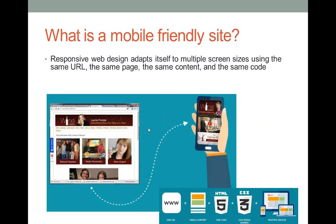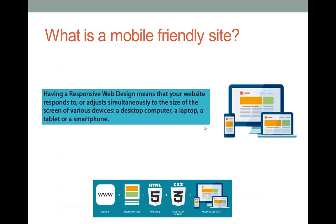So once again, responsive web design adapts itself to multiple screen sizes using the same URL, the same page, the same content, and the same code, right? Same page, adapted screen size, adapted content, same code, same content. So I just want to read or highlight this paragraph here. Having a responsive web design means that your website responds to or adjusts simultaneously to the size of the screen of various devices: a desktop computer, a laptop computer, a tablet, or a smartphone.